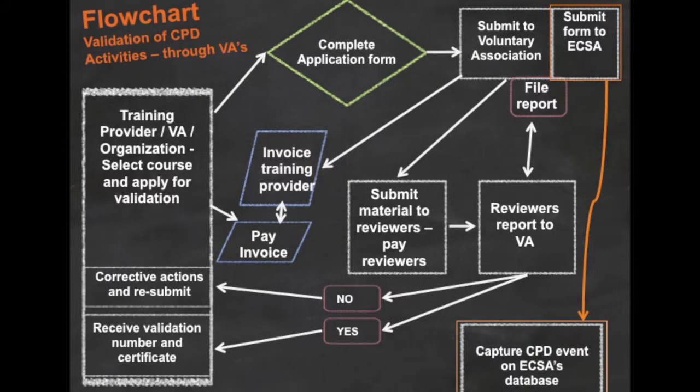All right, here's a flow chart. Engineers, you would like flow charts? Here's one for you that explains the process. Okay, on the left-hand side, let's start. The training provider. Now, the training provider could be you. It could be a course that you as a company want to put together. It could be a company like BCA, which does the contracts, agreements, training, right?